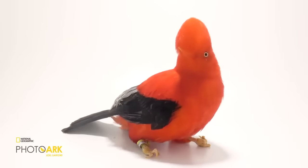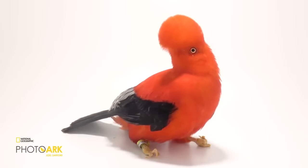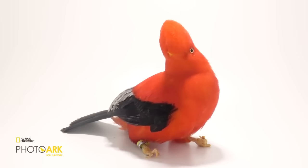This is called an Andean tunki, and they can be found in South America. They love to eat fruits, small reptiles, and even frogs.